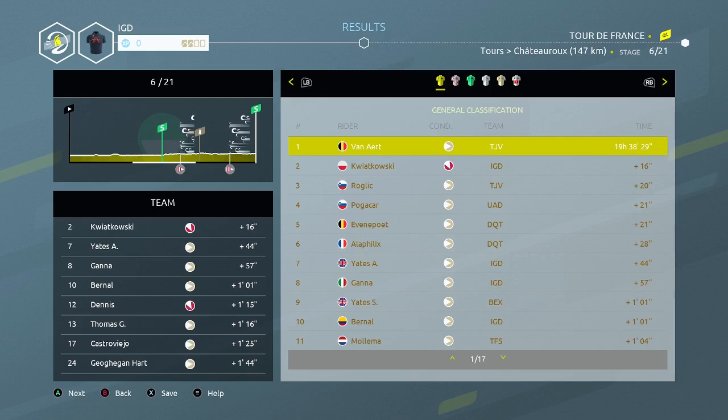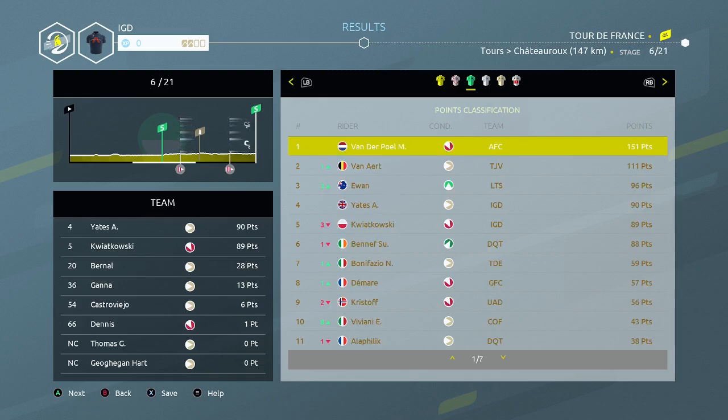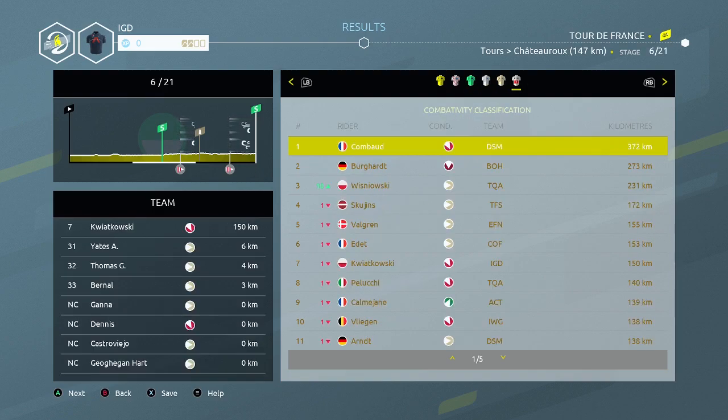We've got a bit of a hilly stage today, so finally the best climber classification really starts to kick off. The points classification, we've got both Yates and Kwiatkowski all in there, but Van der Poel is starting to develop a little bit of a lead. But the advantage we have got is that the likes of Yates and Kwiatkowski are both good in the mountains, and obviously there are a lot of points available in the mountains. Whether Van der Poel can keep up with that remains to be seen.